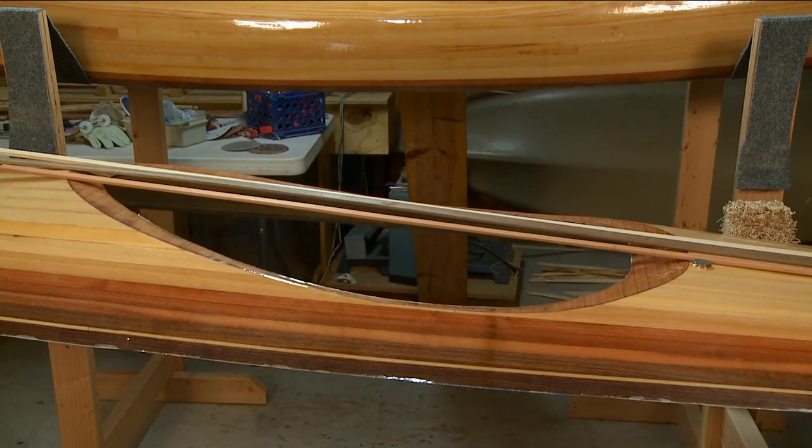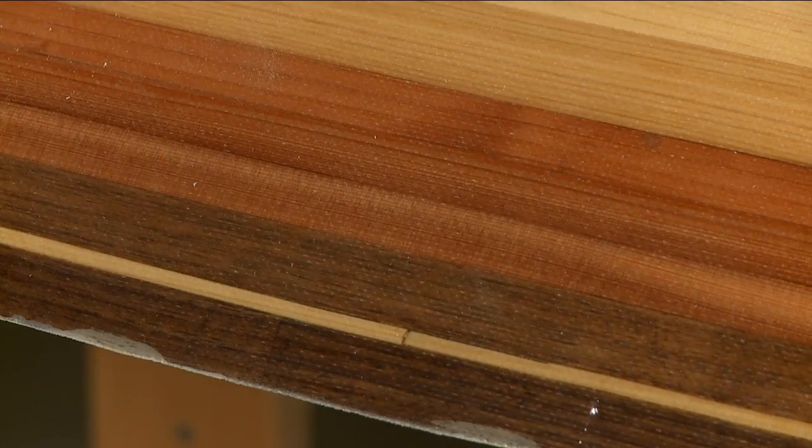In case you're wondering, how do you make a wooden kayak waterproof? Tony uses a fiberglass resin combination. What the fiberglass does, it strengthens what you've got and it protects it.